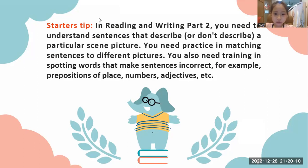In the reading and writing part two, you need to understand sentences. Very good. It is at that word, describe art.